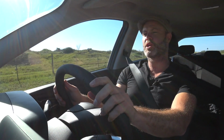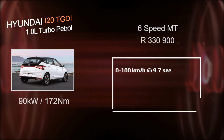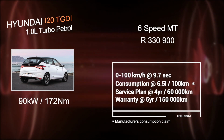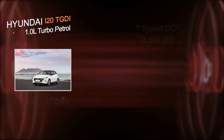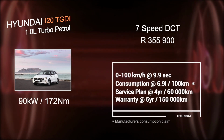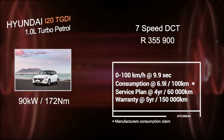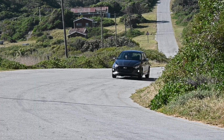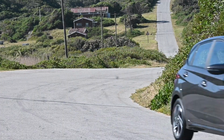And yes, of course, there's also turbo technology available with Hyundai's 1 litre TGDI engine that produces 90 kilowatts and 172 Newton meters. And you've got a choice here. You can either have it with their 7-speed DCT, dual clutch transmission, or a 6-speed manual. There's a 25 grand difference between the two, and from my experience driving these small capacity turbo petrol engines, that power delivery is so narrow that you really are going to be going through the gears. So I would always try and find that little bit extra and rather go with the dual clutch transmission.